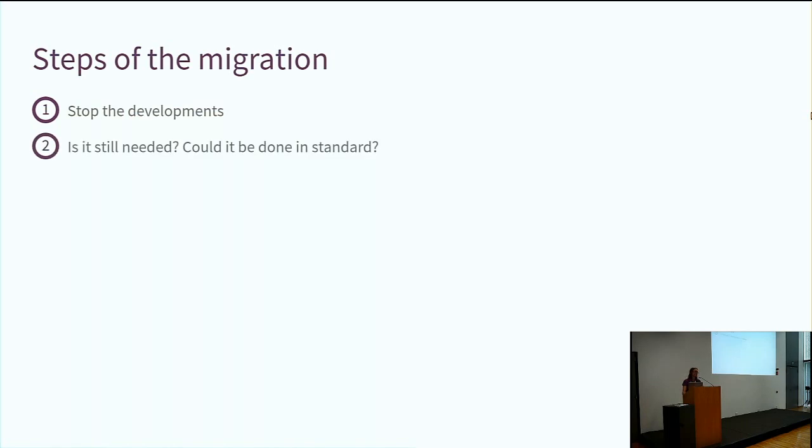The second step is really a big step. You shouldn't skip it, and it will help you to save time after. You will have to see with the customer if the developments you've made are still needed or not. Sometimes, even if it was a huge feature that was asked for, after a while it's not used anymore, so you don't have to spend time to upgrade it. It will be faster for your customer and for you, of course, to have an upgraded DB. And also, maybe by now it's in standard Odoo, and so it's a good time to maybe adapt it or just remove the dev you've made.